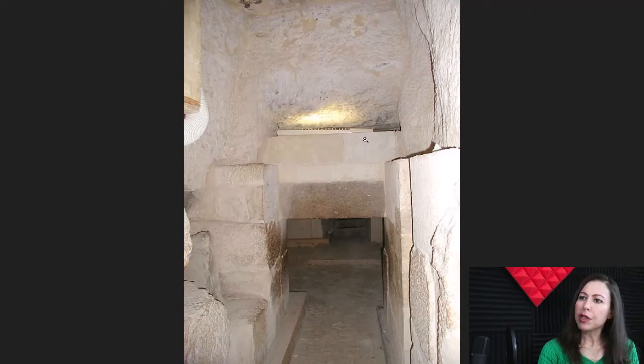But this is what I'm talking about here. These granite stone blocks, how they're placed quite neatly and quite precisely on top of one another. So, pretty well done for its time. But of course, there's going to be wear and tear through age over the centuries. I'll show you another example here.